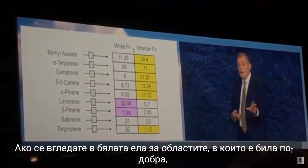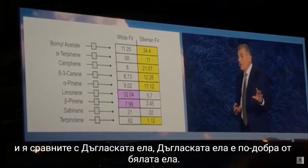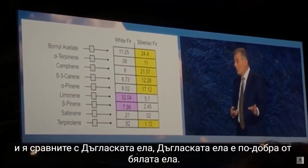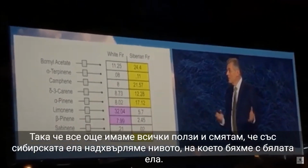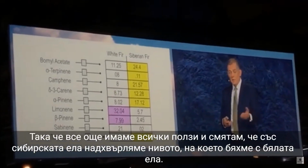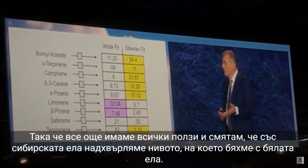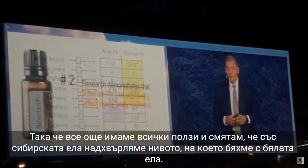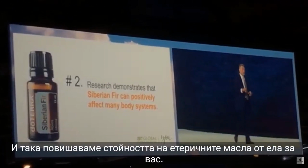Now, if you also look at white fir for the areas that it was better, if you compare that now to Douglas fir, Douglas fir was better than white fir in those categories. So we still have all of the categories covered, and I believe that Siberian fir is the appropriate opportunity for us to move beyond where we were with white fir. We're upgrading the value of fir essential oils for you.